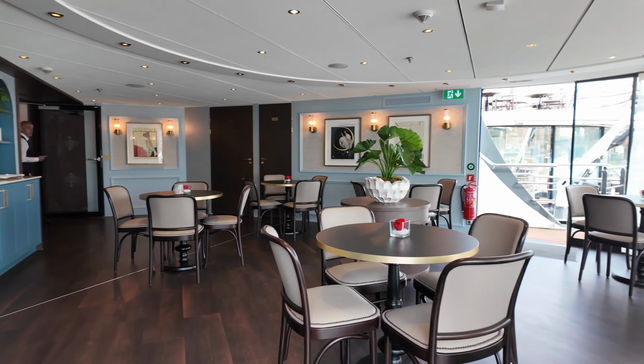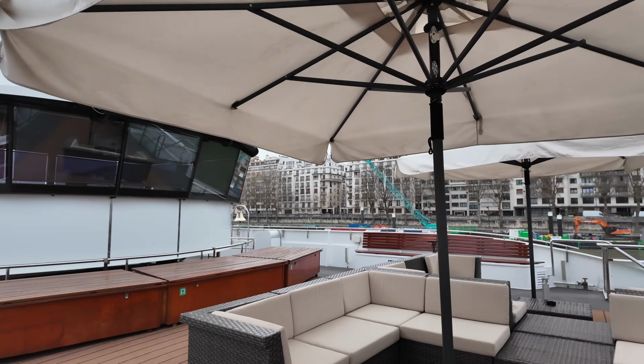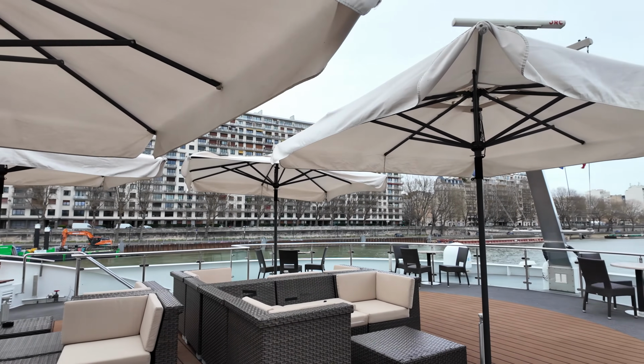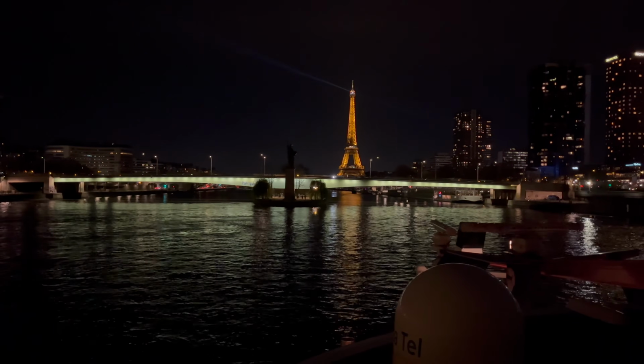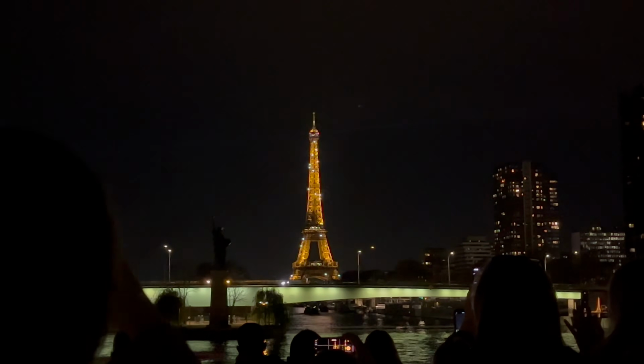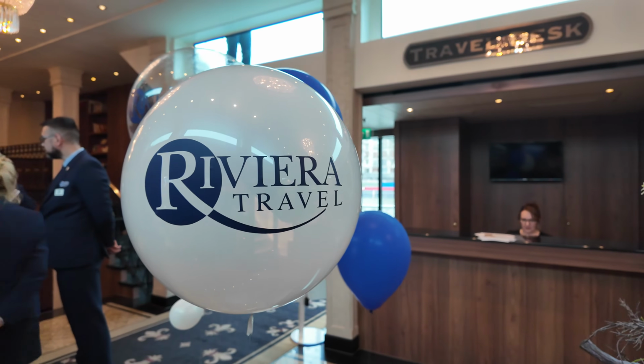On board, you'll find 2 restaurants, a lounge with a bar, and plenty of outdoor seating and spaces so you can relax and watch the world go by as you sail on the Seine. One bonus of cruising from Paris is that you have the chance to see the Eiffel Tower lit up at night. This was really special and one of the highlights of our trip. Overall, our experience was very easy and straightforward.